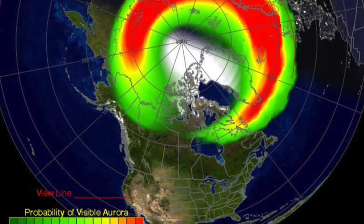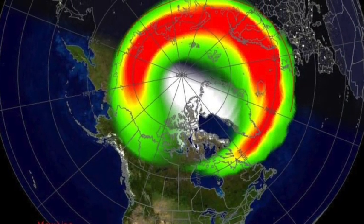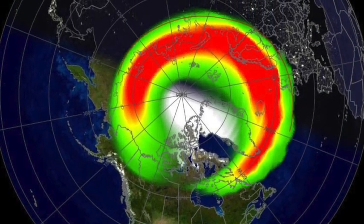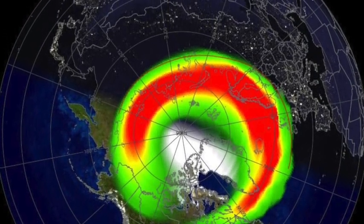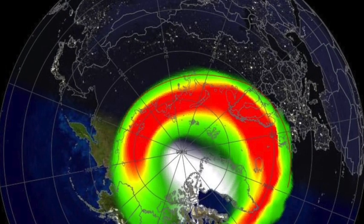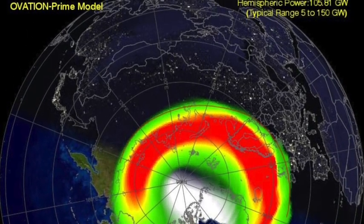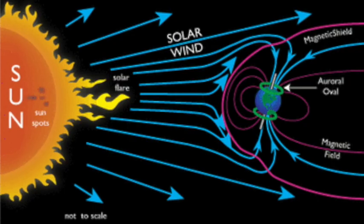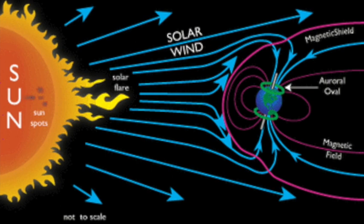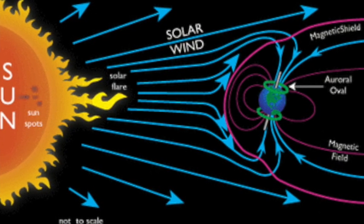The only reason that this happens at the north and south poles is because of the magnetic field of the Earth. When you see a compass that points north, it happens because it follows the magnetism, the magnetic field of the North Pole. This means that the Earth is charged positive and negative like any other body in existence in the world.